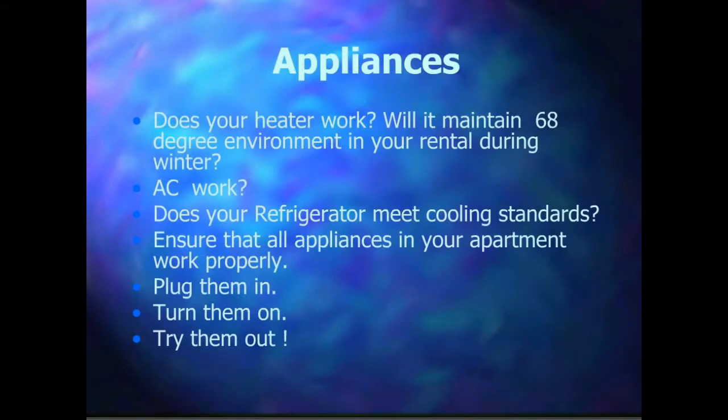What about AC? Does your AC work in your apartment? Your refrigerator, very important that it meets cooling standards. You don't want your food going bad because your refrigerator does not put out enough cooling. Again, your appliances, all your appliances are important and they must work properly. Plug them in, turn them on and off, try them out.